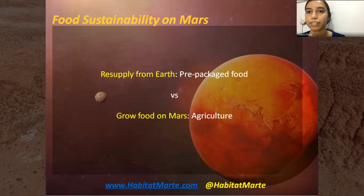The technologies that exist for pre-packaged food are appropriate for 6 or 12 months, and for supplying to low Earth orbits such as to the ISS, and not beyond that. Longer missions to Mars will require technologies to be developed so that the crew is more self-sufficient and less dependent on resupply missions. Also, the current shelf life of these pre-packaged food technologies is only 1.5 years.